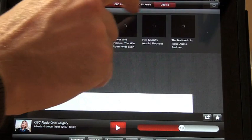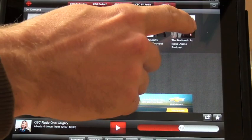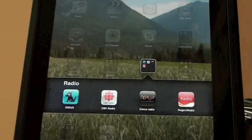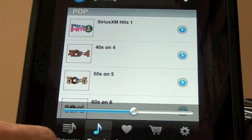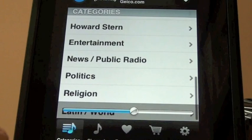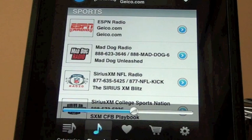It also has video, so you can get specialized segments from, say, The National, the nightly news, things like that. It's quite versatile and runs very smoothly. The other one that I listen to the most is my Sirius Radio app. This is an iPhone app that also works on the iPad, and they also have it for the BlackBerry. If you have a Sirius Radio subscription, it allows you to stream your Sirius Radio through your iPad, BlackBerry, iPhone, or your Droid, if you had a Droid.